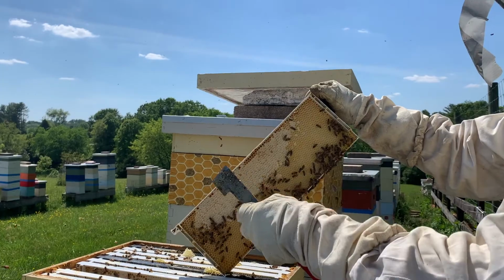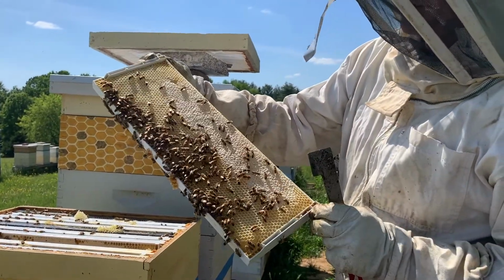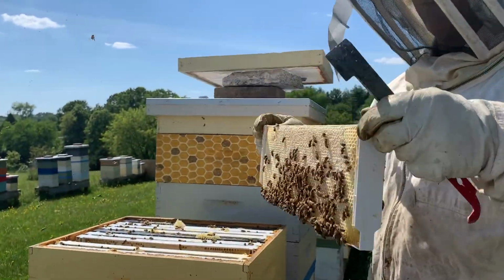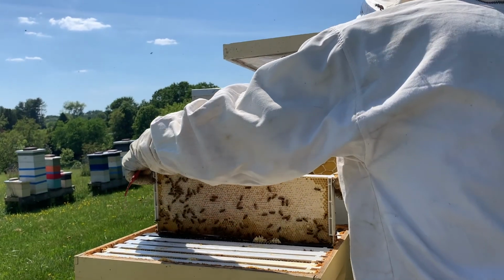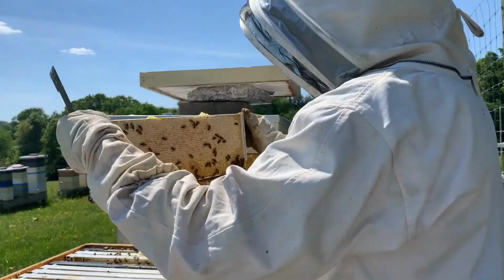So once that's fully capped, I'll take it out, uncap it, and extract it. But they're just busy as heck. That's cool that they can make it last so long. Yeah. Want to hold it? No, I'm good. That's nice. That's going to be giving me about 3 pounds of honey each frame.